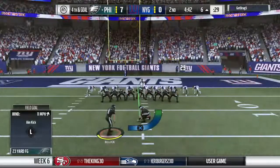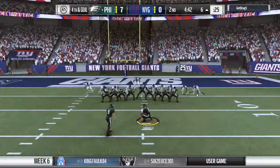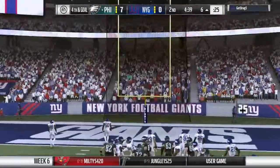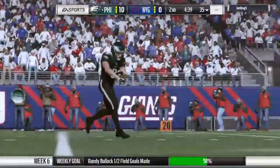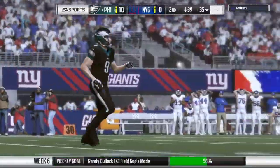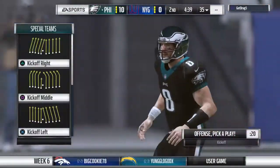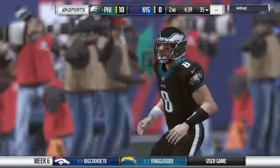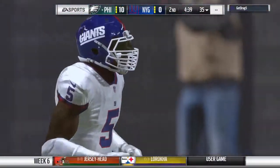Here's Randy Bullock now as he'll go for the field goal. From the right hash here, should be an easy one. And Bullock will put this one through, and the lead moves to 10-zip. And that field goal caps an 11-play drive. That's a lot of offense to run to only get 3 points, but they'll take them. Anytime you can put anything on the board, you run to your sideline somewhat happy.